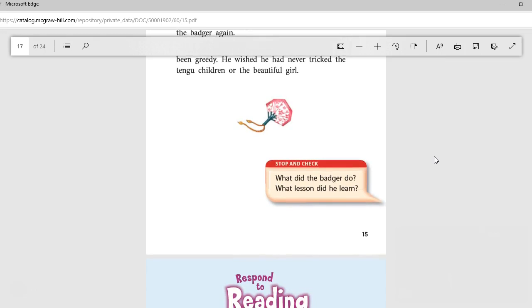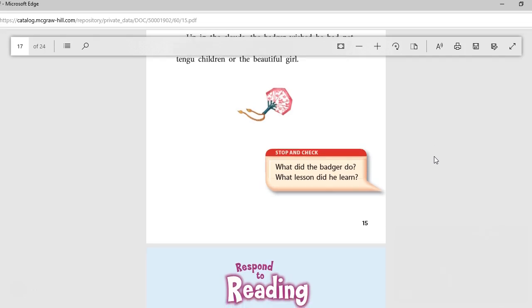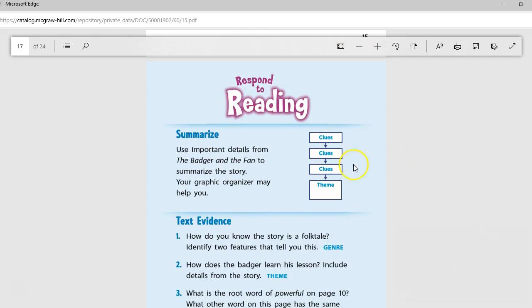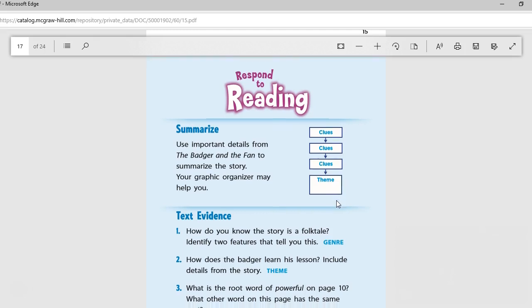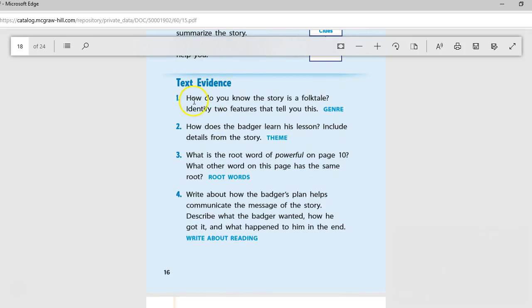Let's stop and check. What did the badger do? What lesson did he learn? Remember, folk tales and fables, there's always a message attached. All right, we have some responding to reading. We will be doing this graphic organizer in the class. These are the clues. We will come up with 3 clues and the theme. Remember, theme means what is the message? I will put these questions in Canvas. Make sure you answer them and submit your answers for a grade.